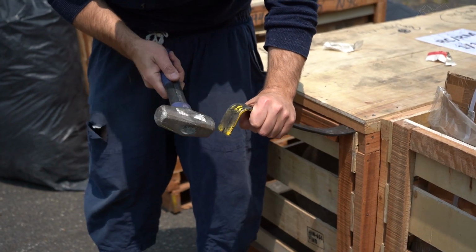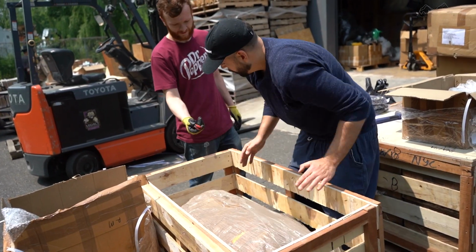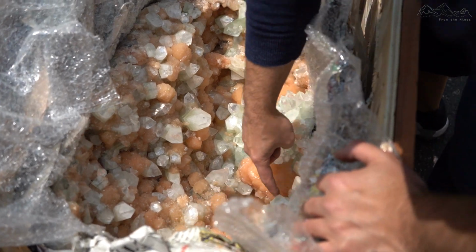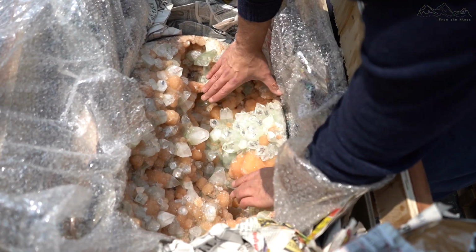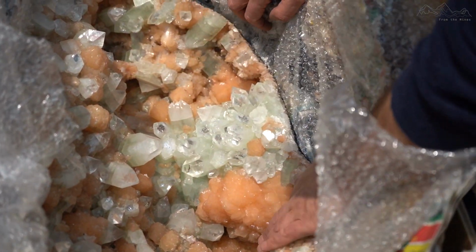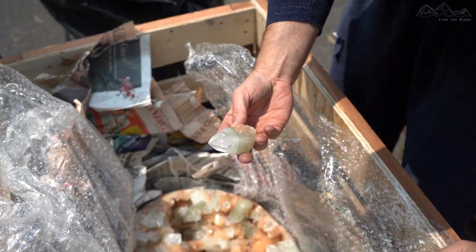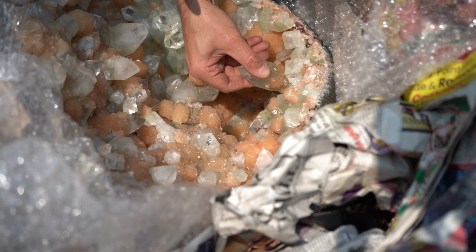Got it? It's very freaking heavy. You don't get to see that every day. That is insane. Look at this. If we removed just this cluster right here, this would be like a $3,000 piece just here. Just this section right here, because this is exquisite. Look at these apophyllite points. Oh, you bastard. Wow. Look how big the points are in here. Apophyllite points, it's not common.